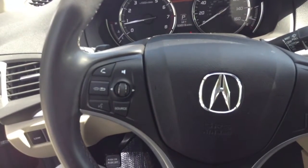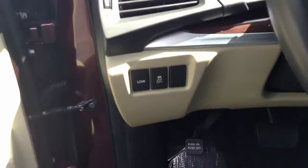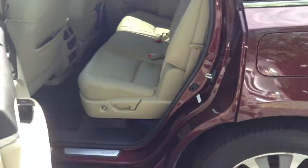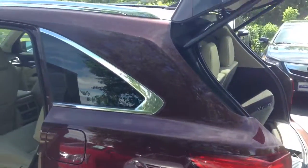And there's your Bluetooth controls and voice controls for your steering wheel, cruise. It has your lane departure warnings, blind spot sensors. There's also one on the passenger side as well. Your power seating. All the things on the car here.